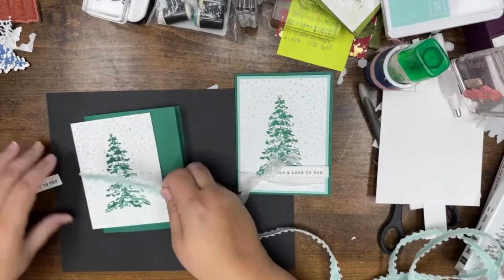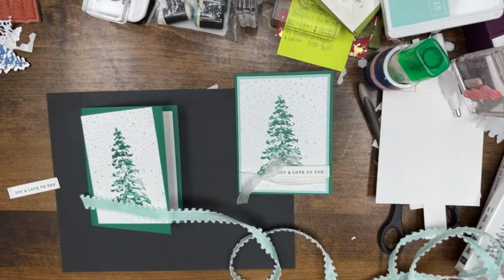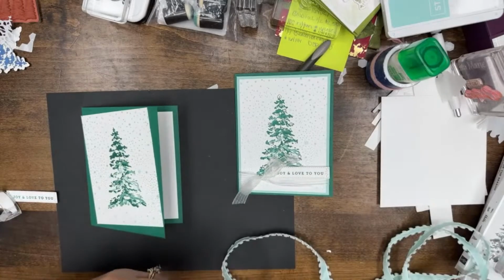Because it has those green blue hues to it. I know, it's kind of cute, right? And do I want a bow? If I do, I'm going to tape this on the back because I think this ribbon will get too bulky. So we're going to cut a piece.